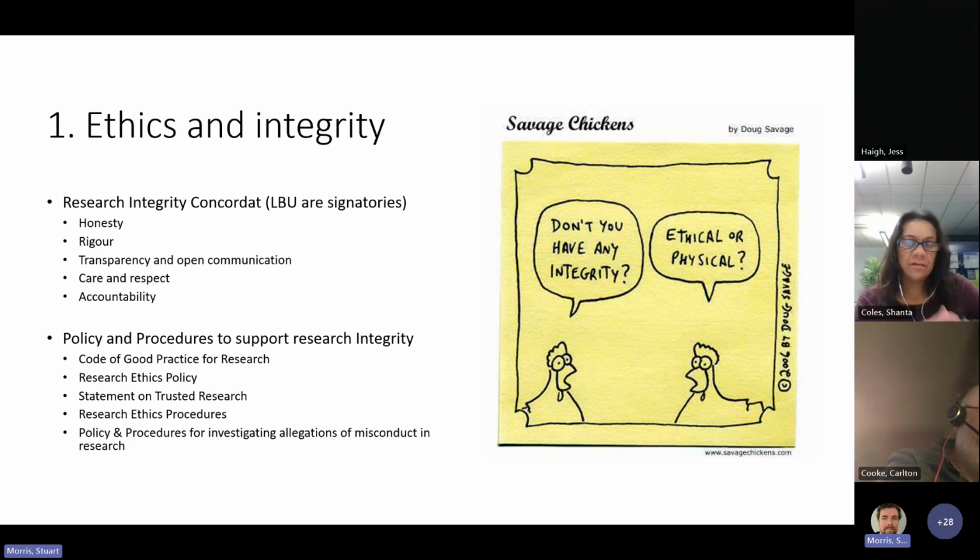Some of the policies and procedures we have include the Code of Good Practice for Research, Research Ethics Policy, a Statement on Trusted Research, Research Ethics Procedures, Policy and Procedures for Investigating Allegations of Misconduct in Research, and there are many, many more which can be found in our Research Information and Governance web pages, which we'll share some information about at the end of this presentation.